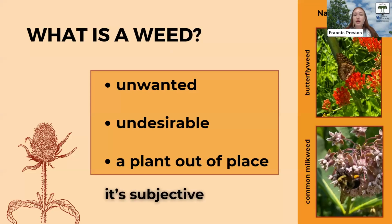I have here pictured a couple of native weeds, butterfly weed and common milkweed. And these are both native species, so they have their role in the ecosystem. They're supposed to be there. They're originally from that area. But you can even see in their name that some people consider them weeds because of their growth habit. So you might want them in your garden because you might have a pollinator garden and you're trying to attract some bees and butterflies, but other people might not want them in their garden and they might think of them as a weed and want to remove them, and that's okay.